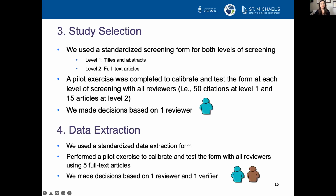Now, as a third step, and similar to what we do for a systematic review, we used a predefined form to screen titles and abstracts for level 1 and full-text articles for level 2. Before embarking on the screening process, we conducted a training exercise at both levels, and we used our program's online tool, the Synthesizer, to perform both levels of screening. However, due to the rapid nature of this project, we only relied on the decisions of a single reviewer at both screening levels.